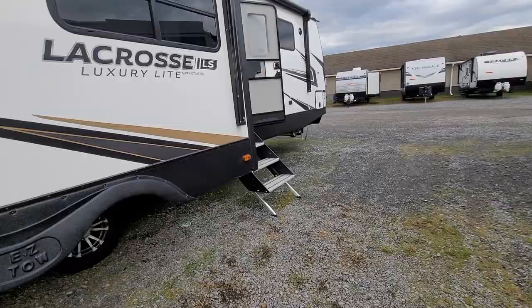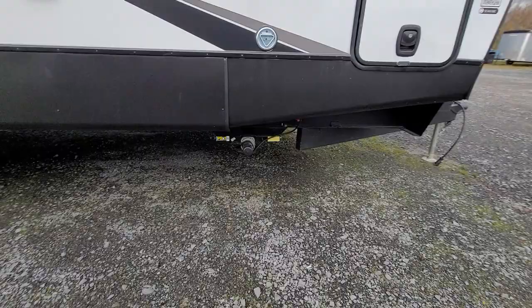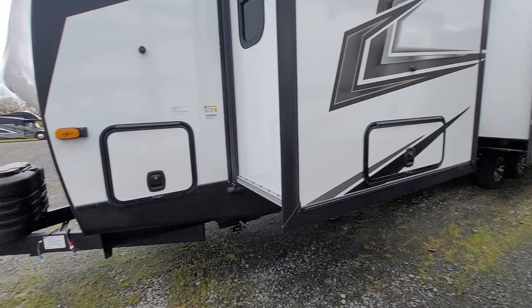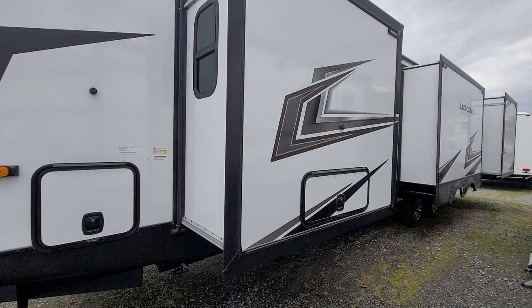Then you got the storage up front. You got the leveler jacks down below here. Work nice. More storage there. More storage here. Lots of slides. There we go, guys. Hopefully get the rest of it soon.